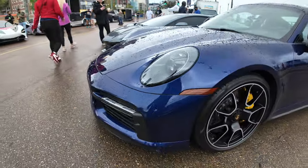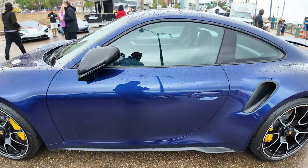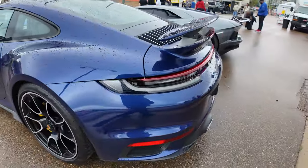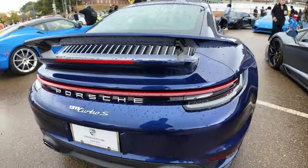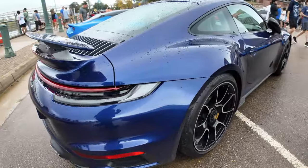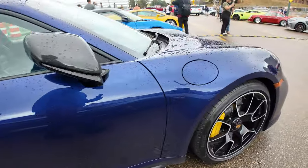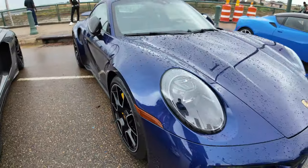That Porsche. Can't go wrong with a Porsche. It's one of my bucket list cars. 911 Turbo S. Bucket list. It's a beautiful car. Beautiful color too. I normally like black cars, but I take that blue. That blue look real nice.